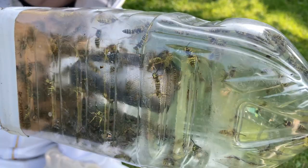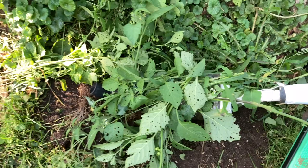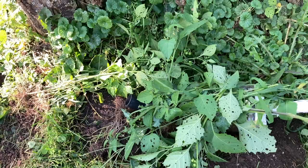August 22nd, 2023. Regan did a great job on this collection. We've got about half of them here, and the other half are in the back over here. These are Vespula maculifrons. And what we're doing is we're disguising the collection container and putting the hole of the vac where the hole of the nest used to be. So hopefully they'll come and explore that hole and suck themselves up. The last of the foragers.